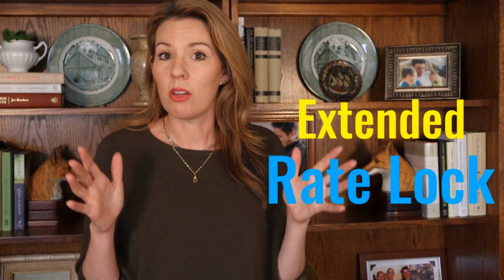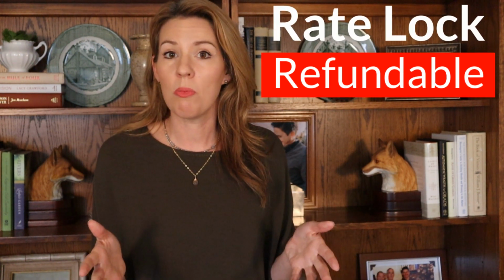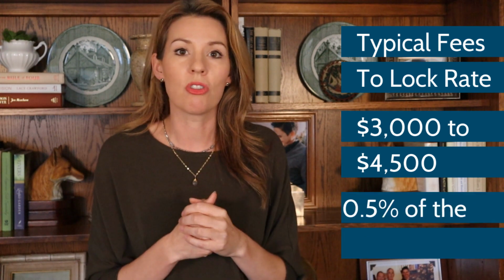One option that some of my clients have been discussing lately is doing an extended rate lock, which often the lenders will charge a fee for you to be able to lock in the rate earlier than a normal time. So one very important thing to find out if you are considering doing that is, is that rate lock fee refundable or not? I've seen it go both ways, and these rate lock fees are pretty expensive. Like I've seen them easily $3,000, $4,000, $4,500.